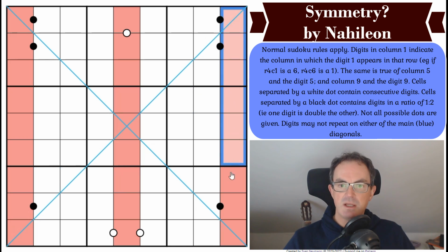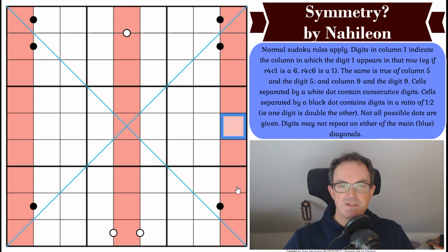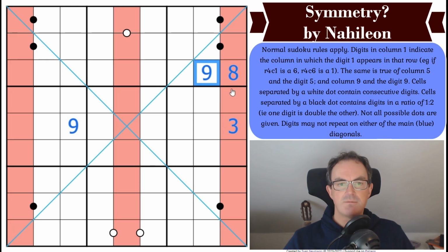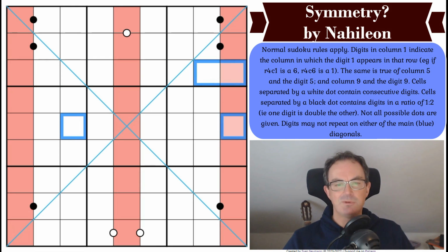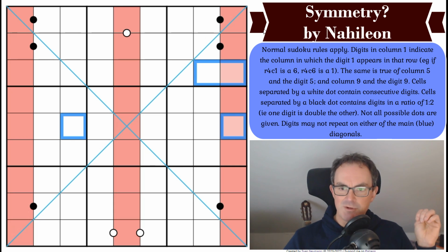And then column 9 is the same again, but for the digit 9. That's why this puzzle is sometimes called a 159 puzzle. So let's imagine that cell was a 3. Then the 9 would go in the 3rd column of this row. If this cell was an 8, it would go in the 8th column of this row. So it's quite a simple rule once you get your head around it, but it leads to all sorts of trickery. And there's a bit more to the rules.